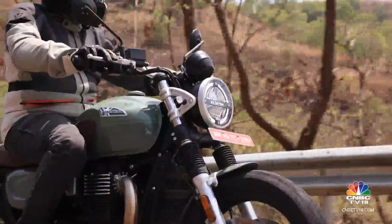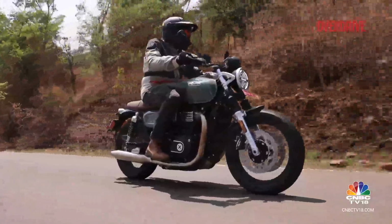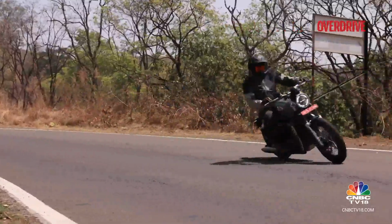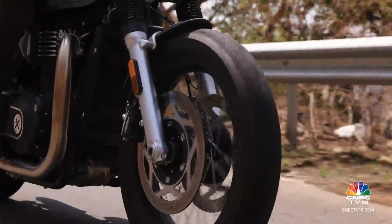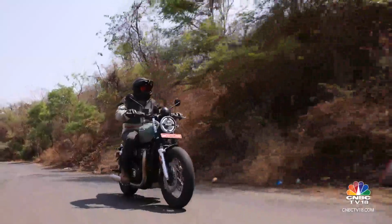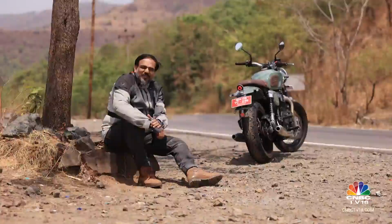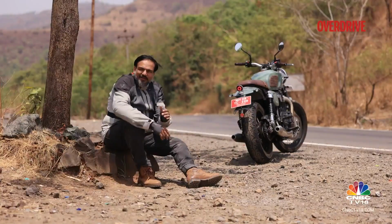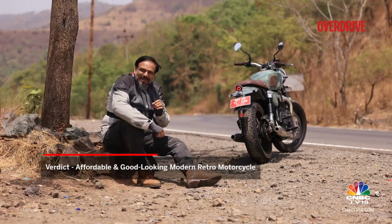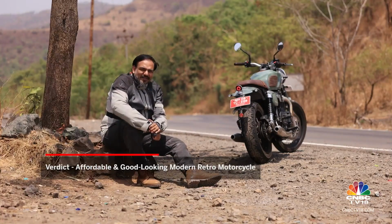The Cromwell 1200 is a fascinating proposition. It doesn't pretend to be iconic. It doesn't rewrite the retro rulebook. But it also doesn't cut corners where it counts. It offers just enough of everything: looks, comfort, torque, tech, to make you wonder why more brands don't try this hard. If you're looking for pedigree, legacy, head for a Triumph showroom. But if you want a good-looking, modern retro without maximizing your loan eligibility, the Brixton right here definitely deserves more than a second look.